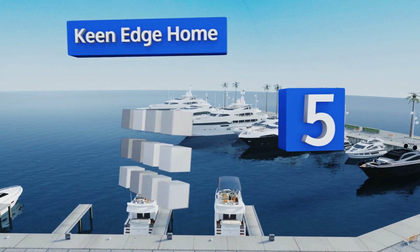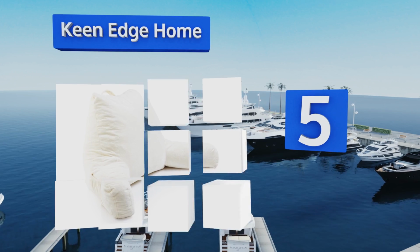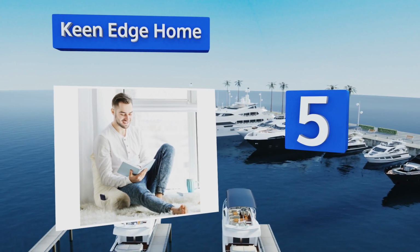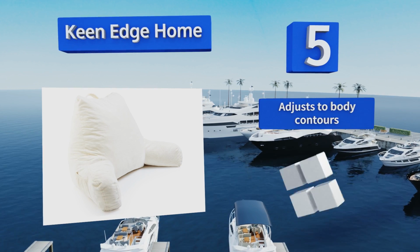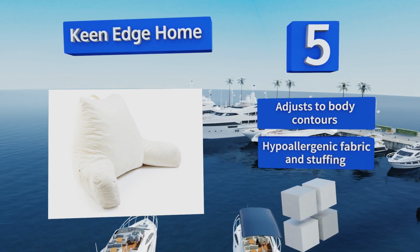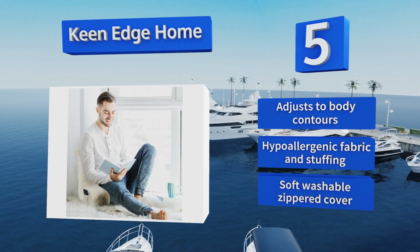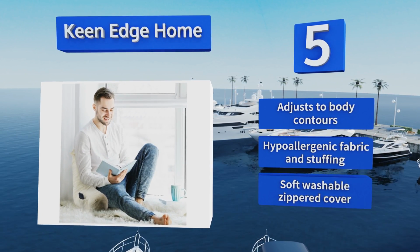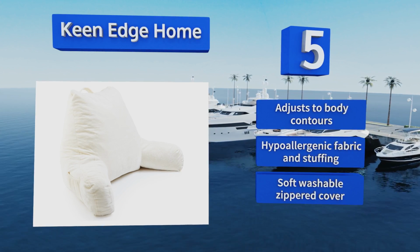Halfway up our list at number 5, densely packed with shredded memory foam filling, the Keen Edge Home measures a full 20 inches tall, extending its cushioning support beyond the lumbar region to the upper back. It has a flexible storage pocket on the arm along with a sewn-in handle. It adjusts to your body contours and features a hypoallergenic fabric and stuffing and a soft washable zippered cover.